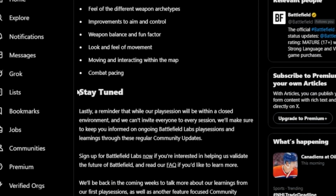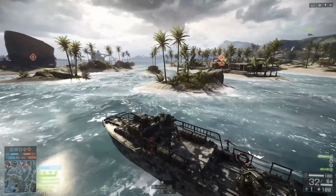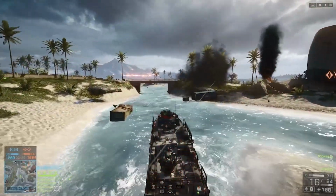And now that we know all this, there are future updates. EA will provide regular community updates on progress of Battlefield Labs and share learnings from play sessions, and the game is set to release in 2026.